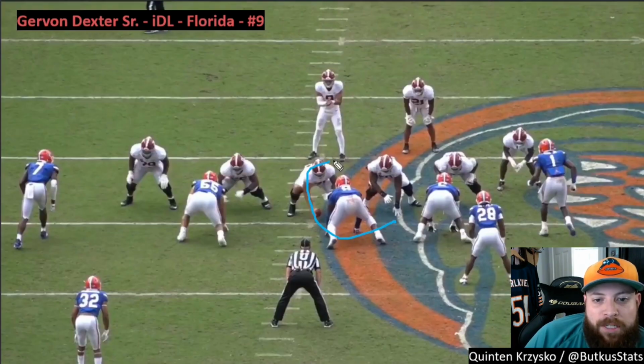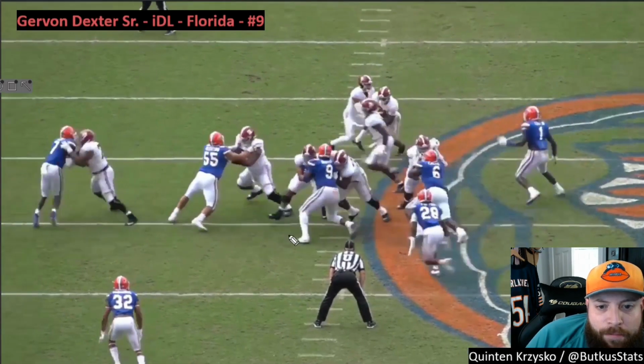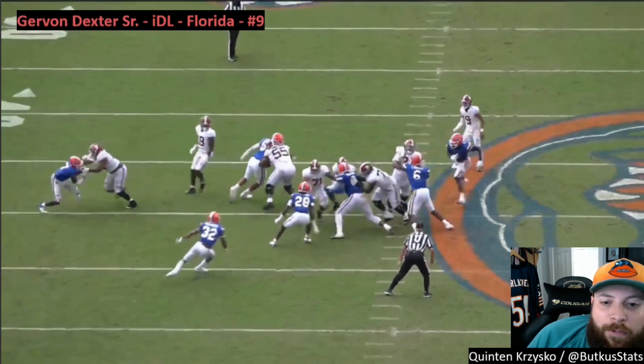Another one where we see Dex in a 1-tech. So this time we had 71 and the left guard trying to wash him downhill. Let's take a look at the impacts of that, because they fully commit. 71 and the left guard fully commit to taking on Dexter. Can you see that? So remember, his feet are on the first hash mark there. Two guys. That's 600 pounds trying to move you. 600 pounds only moves him 1 yard right there.